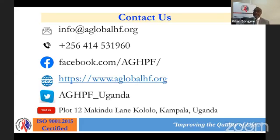So for the case of Uganda, I know you're referring to the mobile vans in Uganda. There is one based at Adjumani, and there is one based in Tororo.